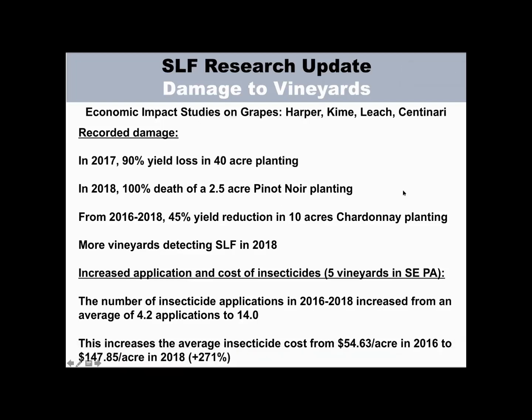We saw 100% death of a new planting of Pinot Noir in another vineyard, and we certainly saw yield reduction in Chardonnays in another vineyard. And what we saw at the end of last year was that there are more vineyards where SLF is moving in. And looking at the spray records of these 5 vineyards, the average number of insecticide applications applied for spotted lanternfly increased from an average of 4.2 to 14.0 in 2 years. And that increased cost was an increase of 271%. And the really alarming part here is that it still didn't provide sufficient control. And so the problem here is that it's really easy to kill spotted lanternfly, but more just move in from the surrounding woodlands. And so it's that inundation from the surrounding areas that's really nailing the vineyards.